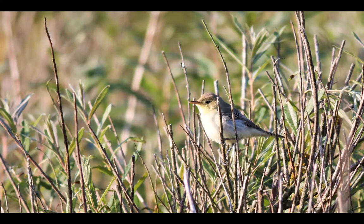However, it turned out to be an icterine warbler. So you never know, basically, in bird watching. Don't ever make any assumptions, and always double check.